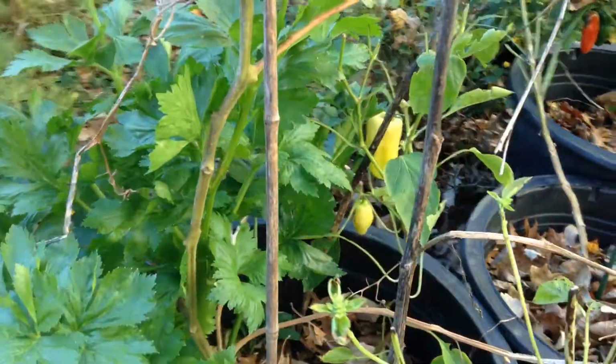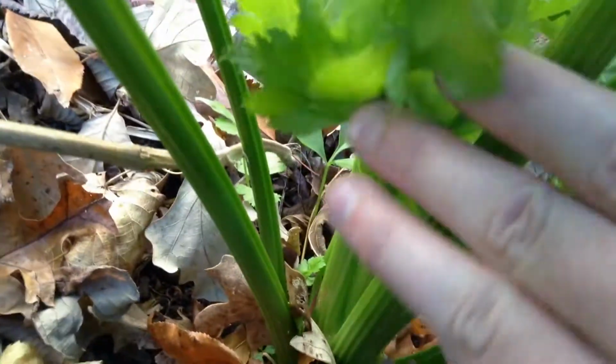But over here is a really nice surprise. Right next to our celery, which is just thriving in the cool temps. Look at that nice hardy celery. Oh, it's beautiful. Can't wait to harvest that.